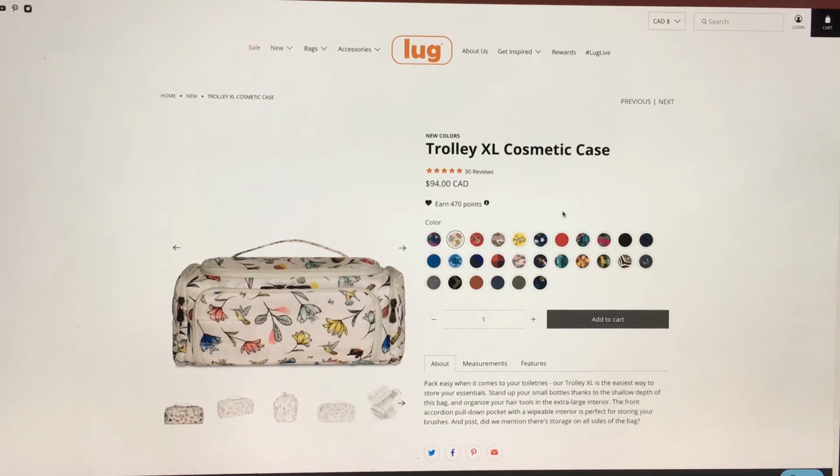And also look at the price, $94. This thing's $100. It's big, but it's not $100 big. So there's no way I'm getting this unless it comes down like 40%. Just saying.